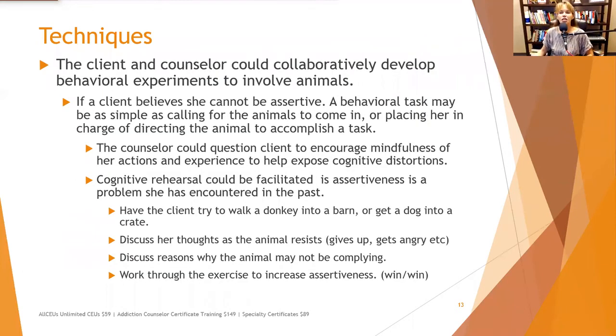The client and counselor should collaboratively develop behavioral experiments to involve animals. For example, if a client believes she can't be assertive, one thing you may have them do is call for the animals to come in, or place her in charge of directing an animal to accomplish a task, like go get a stick, or train them to go fetch something. The counselor can question the client to encourage mindfulness of her actions and experience and to help expose any cognitive distortions. The dog just wasn't listening to me, or the dog doesn't like me or doesn't respect me, yada, yada. And we can talk about what might actually be going on with the dog.